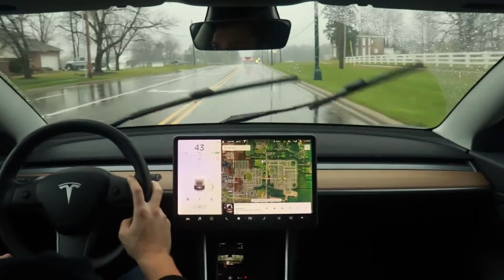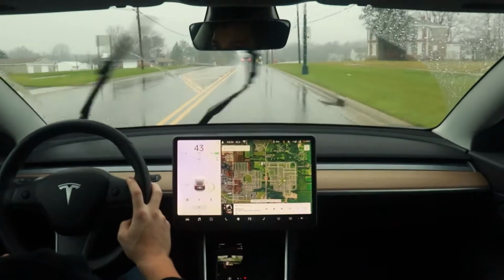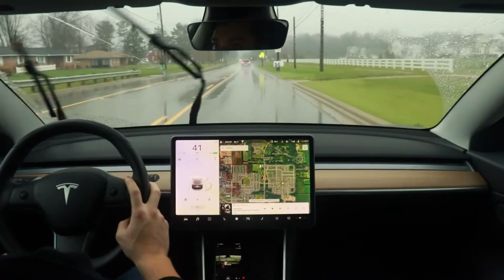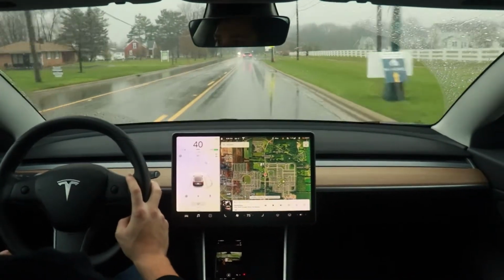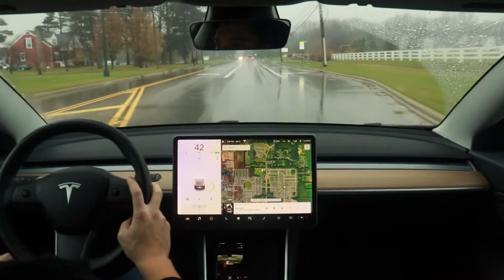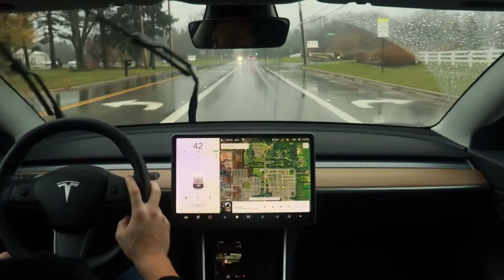Just doing some driving around Columbus, Ohio today. And as you can see, it is pretty rainy out, so might try out Autopilot again and just show you guys how well it works on these back roads and maybe some highways if we get that far.